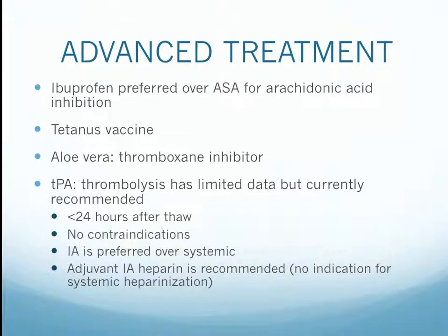Okay, advanced treatment. This is just a little bit above and beyond, but it's good for you guys to know. We talked about the ibuprofen already and the tetanus. Aloe vera is actually a thromboxane inhibitor, so feel free to use aloe vera. There's some small evidence showing that it's effective. TPA, there's actually some pretty good evidence. It is quite limited to small studies, but TPA does appear to work.